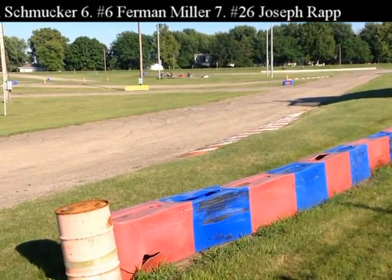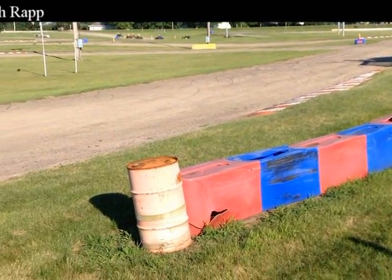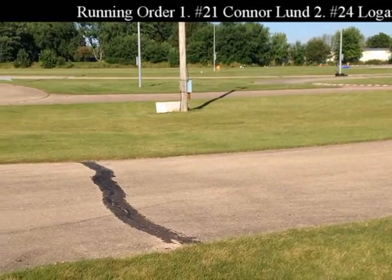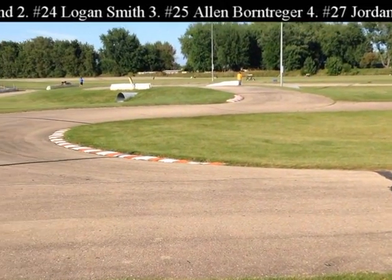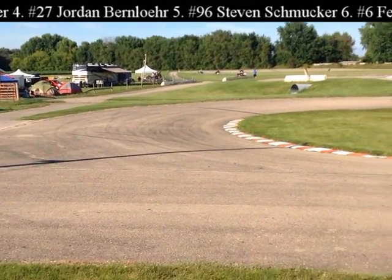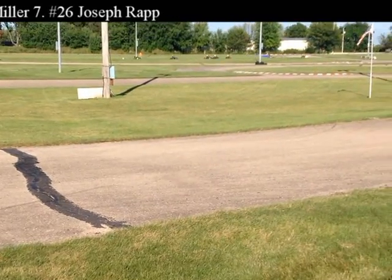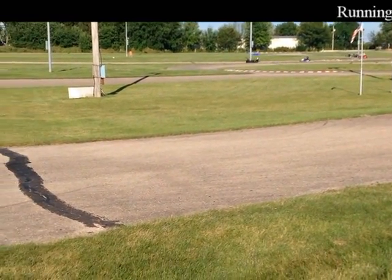It is Alan Bonetrigger holding the third spot right now, and Jordan Burlor peeks to the inside. He's looking for the spot over Bonetrigger. Can't get it though. Alan closes the door, and now Steven Schmucker will look at Jordan Burlor down the long straightaway here into turn 5. And Schmucker will grab the position for now. A great battle there for the 4th position and 3rd position as Connor Lund and Logan Smith begin to check away from the rest of the field.